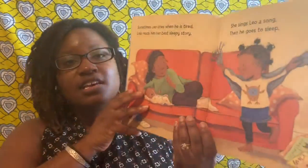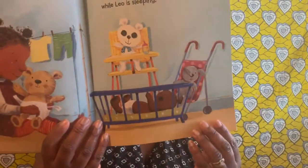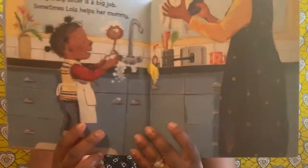We read this book this morning, and there's a couple of things that I like about this book. Let me show you guys the artwork. It's really cute. It's really fun. I feel like if you have kids maybe all the way up to 4 or 5, they will love these books. But one of the things I love about this book is, one, it represents an African-American family.